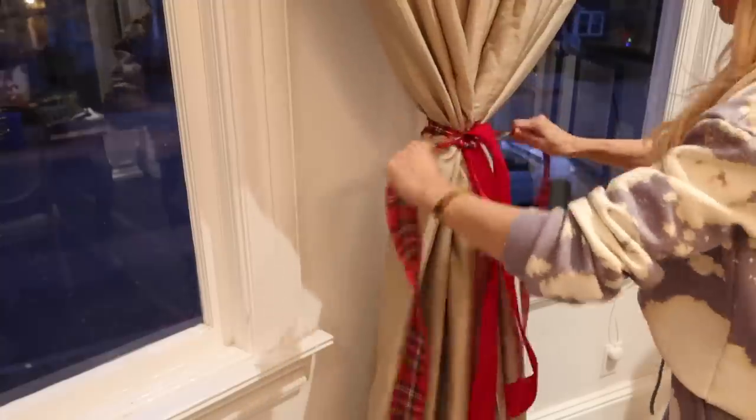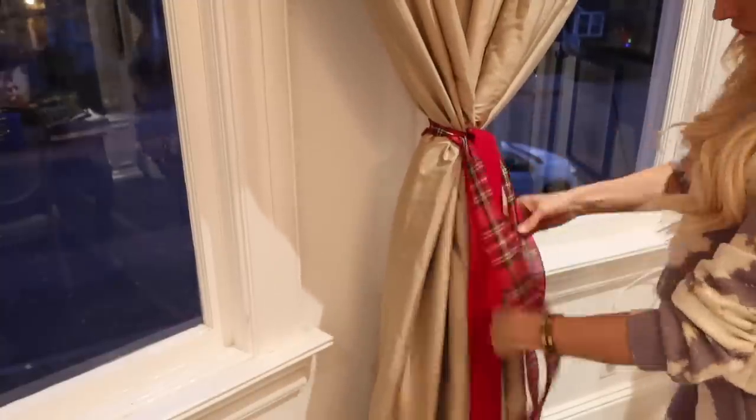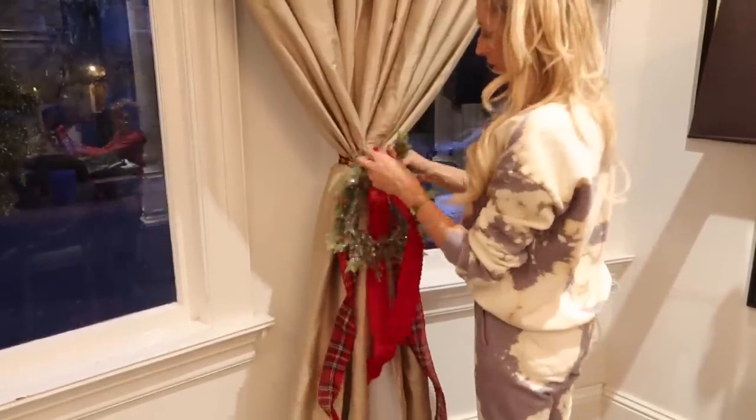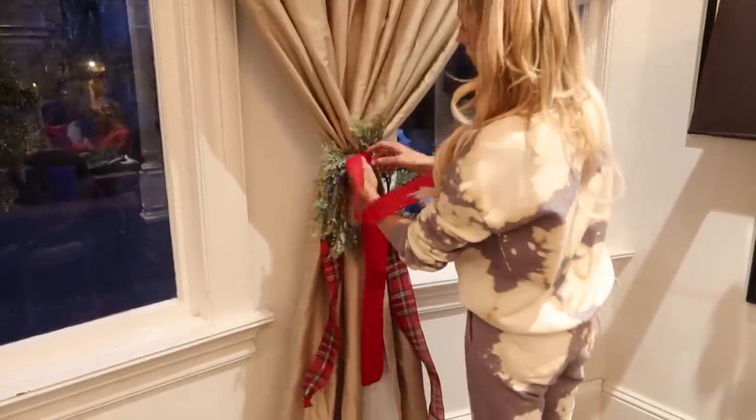And you'll see in my home tour that it kind of just has a really beautiful little flow with little pops of color throughout that all kind of match. So I'm just gonna add a cute little wreath here.